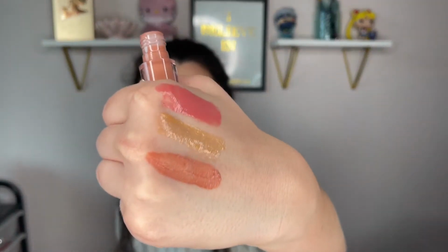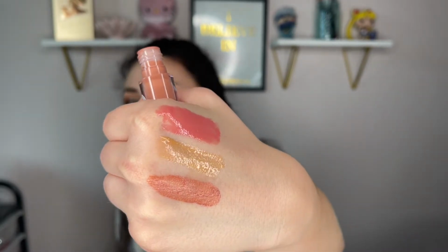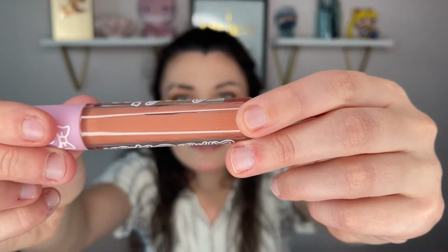Now I did use this quite a bit, and this is probably my favorite from this line. It is just a nice melon sort of color. It's very pretty, and I'm starting to see some holes in it. Oh gosh, look at this one. That one's pretty big. That's good. I get a lot of use out of it. I wear it pretty often, so happy about that.